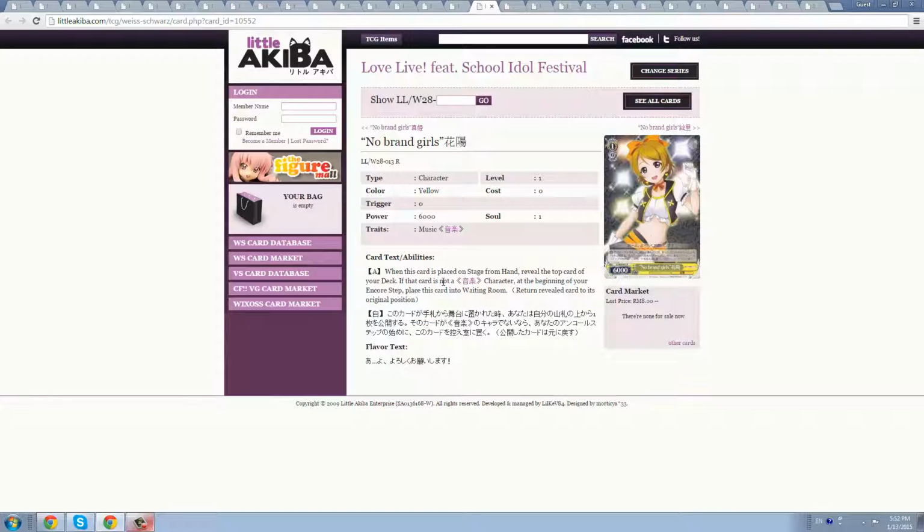Not a bad card, honestly, if you don't want to invest into those Eddies from the first booster, because she's quite expensive. Last time I checked, she was like $10 to $15. I'm not too sure if it's risen or dropped, but still a fairly expensive card. So if you're getting into Love Live via the second booster, you can consider this Hanayo, because it's not bad.